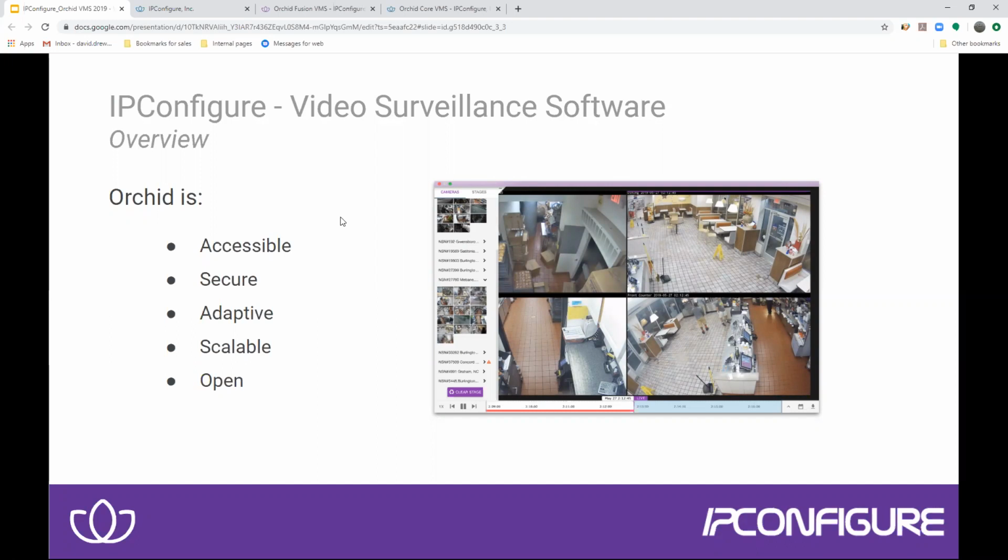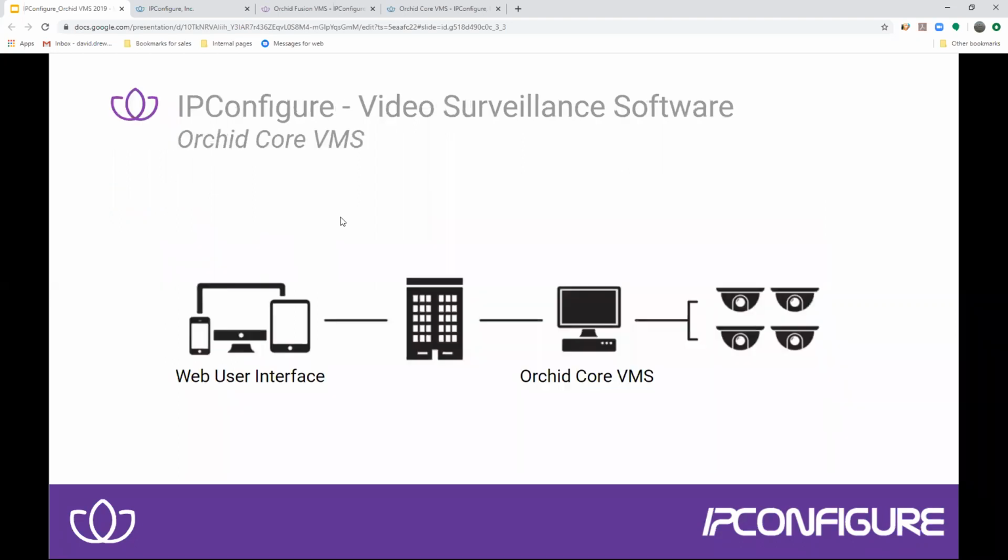And then I had mentioned it earlier, starting off with enterprise customers and kind of moving the other direction to smaller customers gave us some good experience in being scalable. The software we're going to go over today, our Orchid platform, is good for anything from a single site or even single camera application, being a very small deployment, all the way up into entire enterprises with the same familiarity of the same platform across the board. And everything that we do is based on open source and open standards. So you're not locked into something that's proprietary when you're dealing with our systems.